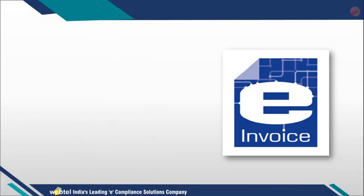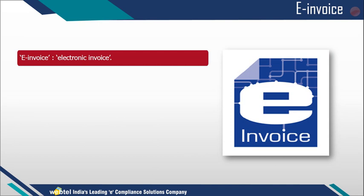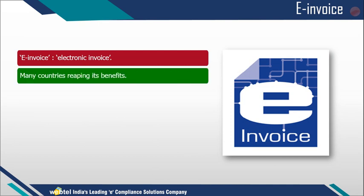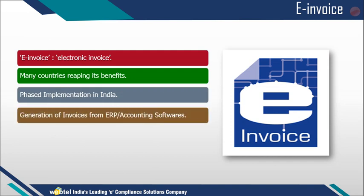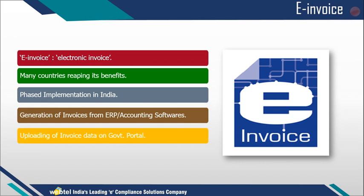E-invoice or electronic invoice is already being used in many countries of the world and they're reaping benefits of e-invoicing. In India, it's been a phased implementation. In case of e-invoice also, the invoice continues to be generated from the ERP or the accounting software. In addition, the data of invoice is uploaded on a government portal.